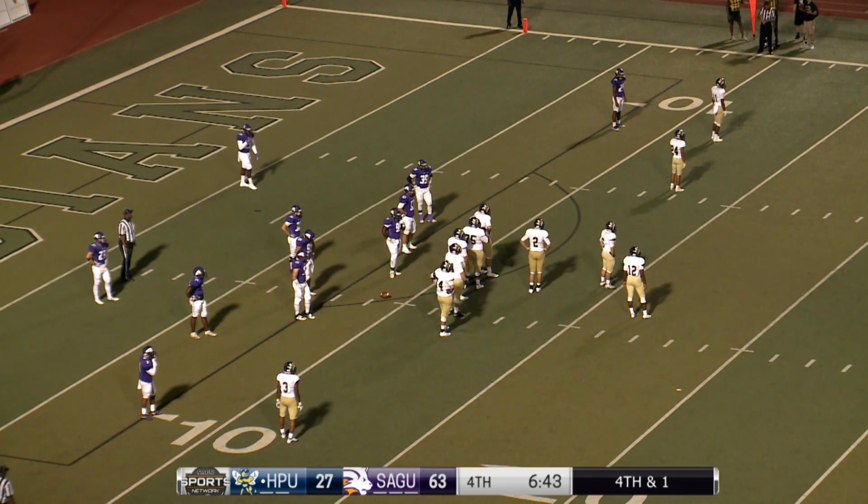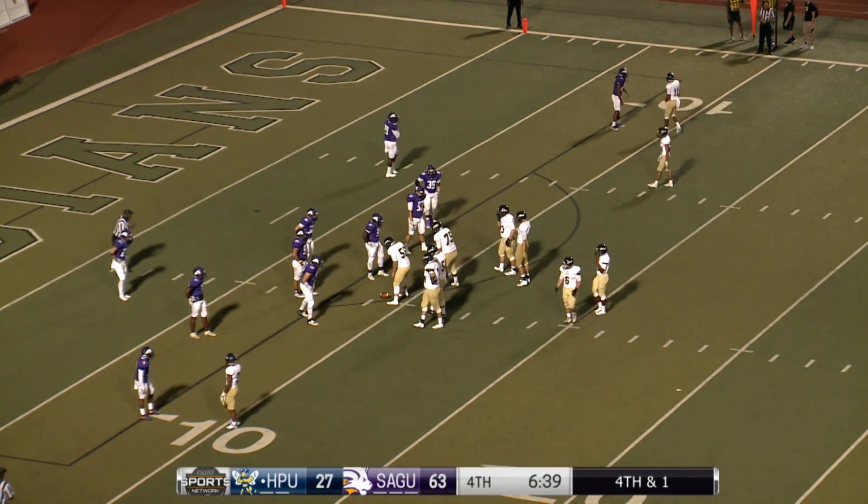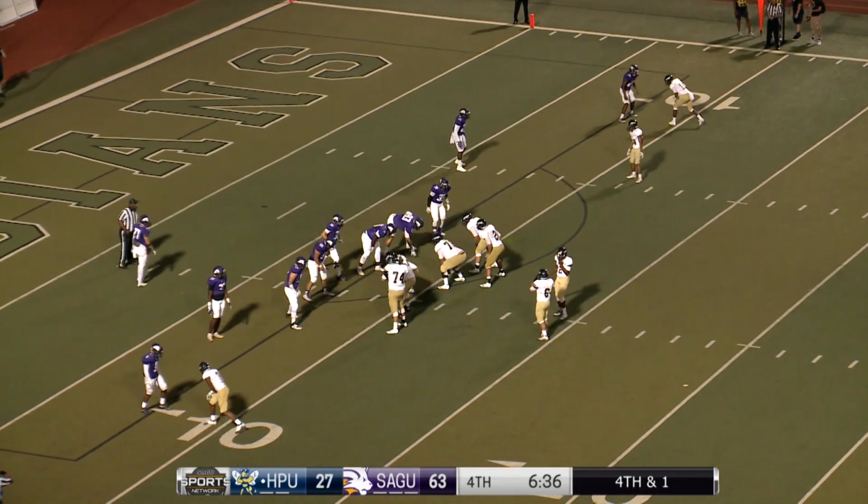The Yellow Jackets converted their only other 4th down attempt of the game down around the goal line when Monteith took it into the end zone. That was earlier in the fourth quarter.